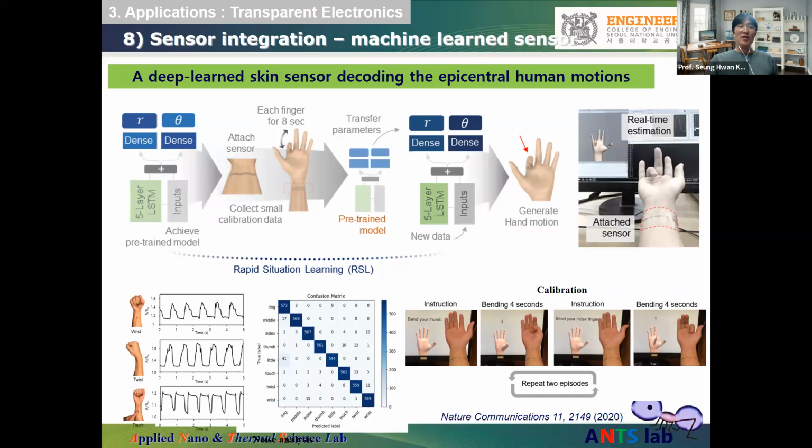And to detect the hand motion, we usually need almost 15 to 20 strain sensors connected to each finger joint. So this kind of sensor is usually made into a glove shape, and for the glove part, there are so many strain sensors embedded into it. So we developed a unique sensor that can detect the hand motion in a single sensor strip like this. So one sensor can detect multi-degree of freedom hand gestures.